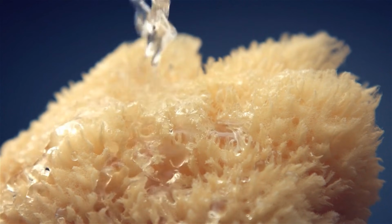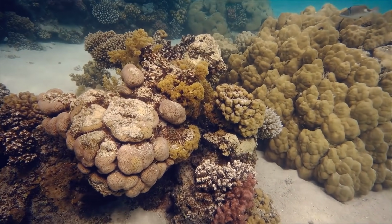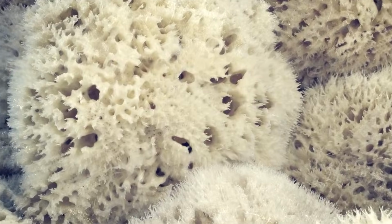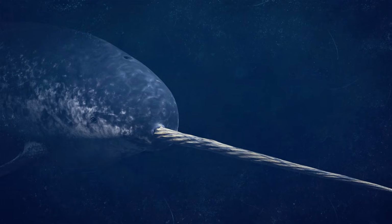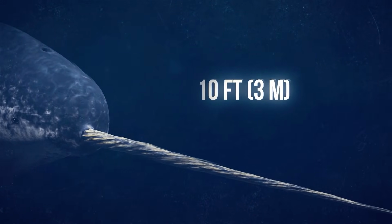Sea sponges are some of the most primitive animals. They're immobile, don't have a mouth, eyes, bones, brain, heart, lungs, or any other organ whatsoever. And still, they're alive. There's such a thing as a sea unicorn. That's an animal called the narwhal. Its horn is actually a tooth that can grow up to 10 feet long.